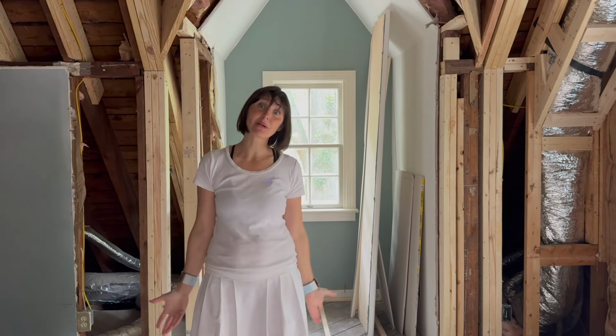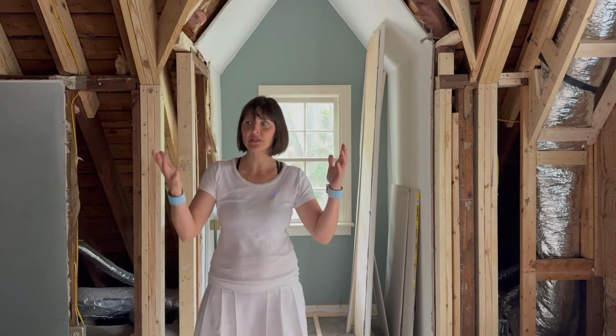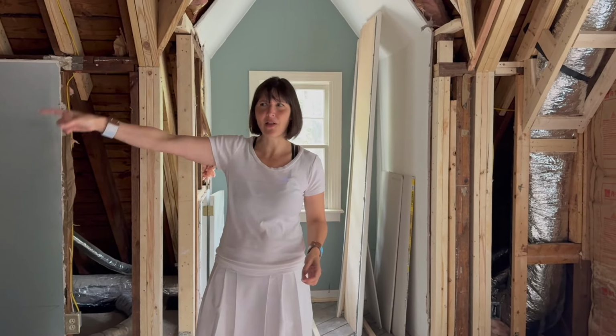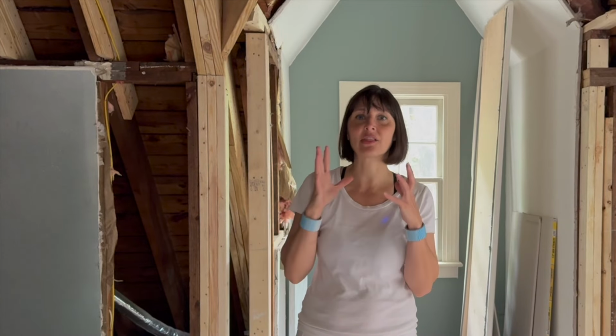So I think this is going to be a really nice primary suite where it wasn't before. It was a strange living room and a weird closet room followed by another office. And it just didn't make sense. And I think that was one of the reasons that this house didn't sell.